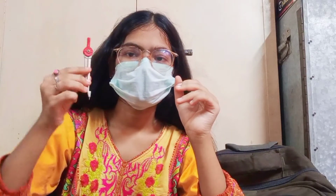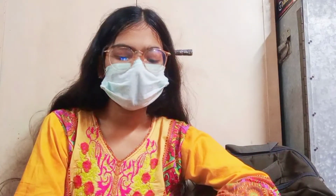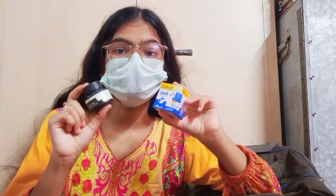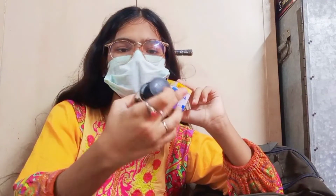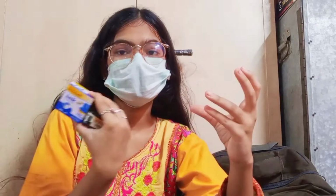Yeah, I have this. So yes, next thing that I have are these ink bottles. As I told you all, I use ink pens, so I need ink bottles. This one is black one and this one is blue one. Yes, I have two ink bottles.